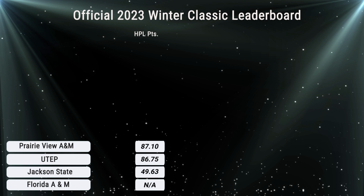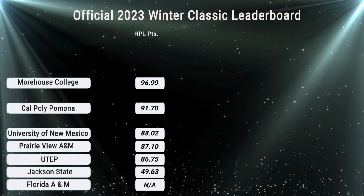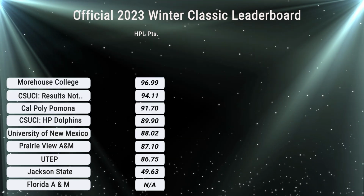The murderous middles, I'm starting to call it. Take a look at these, right? There's a whole bunch of teams from 88 to 96.99 points. That's dense. That's really only 10 points of difference from UTEP up to Morehouse there. Morehouse with a good score this year, really improving the performance from last year. Fantastic on Morehouse. So you probably want to see the top three, right?